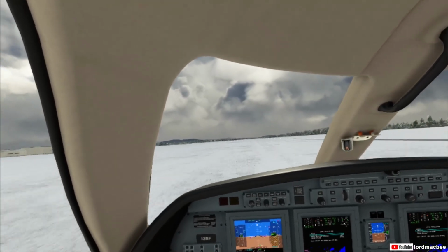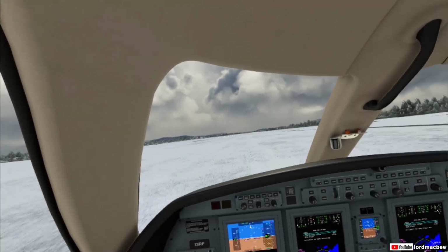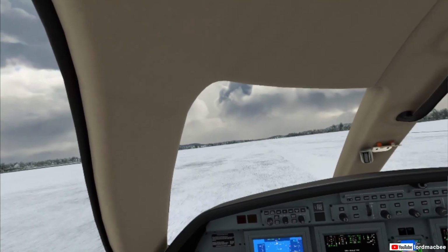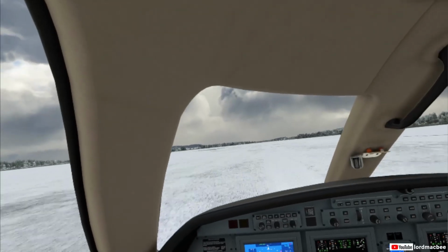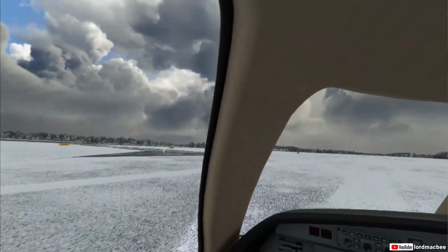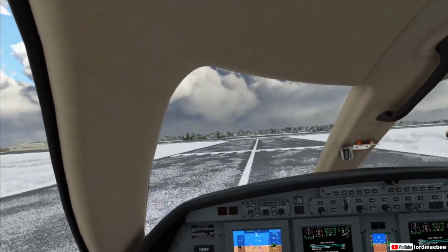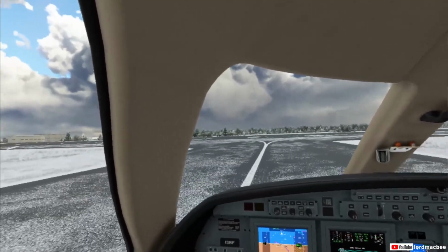Spoilers. Flaps up. Is that Delta already? Maybe not. We're gonna roll to the end here, since we got the speed. No, here's Delta. Very nice. Come the taxi lights. We got the landing lights. Flaps are up. Spoilers are retracted. The speed brake is up.